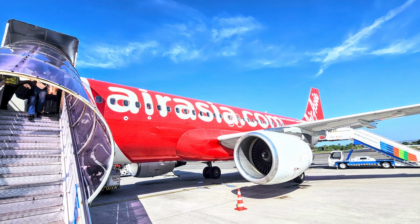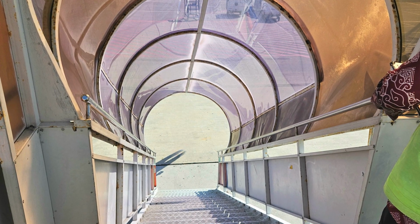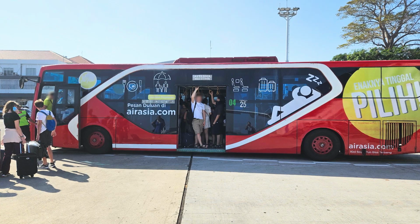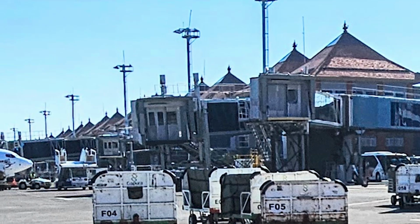Thank you, AirAsia. We didn't have a gate assigned to us when we landed, so we had to do the next best thing and take a bus to the terminal. The buses here were fairly comfortable and they weren't too crowded, as it was a pretty short ride, and I was able to enjoy the view of this very unique airport.